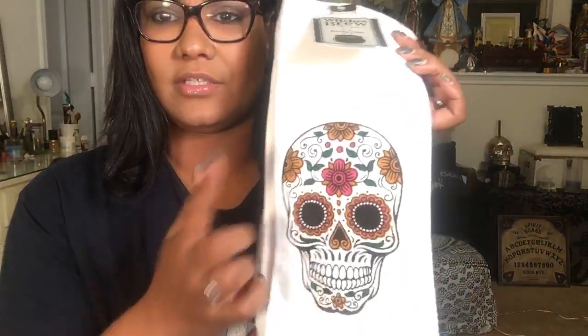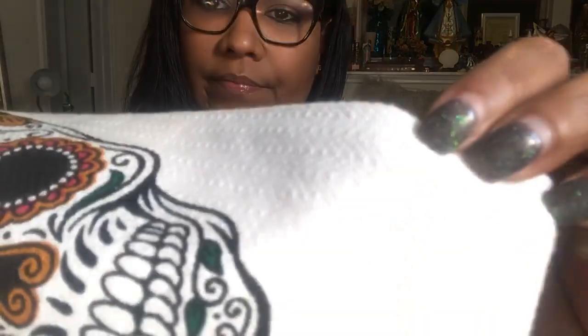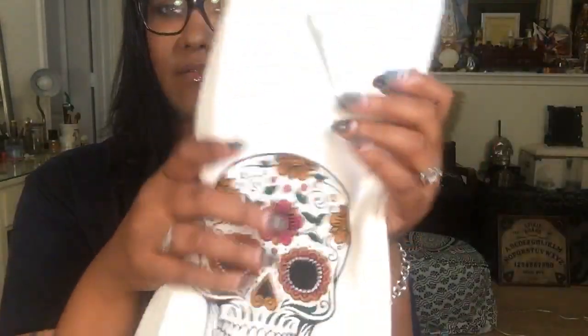So I got these Sugar Skull dish towels, and the brand is Witch's Brew. Set of 2 kitchen towels. Guess how much this was, y'all? $3.99. And this is really nice material. Look at that. Very nice. And it comes with a plain white, cream towel on the back. So this was really cute.